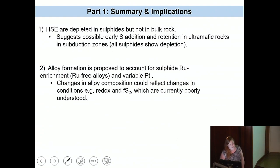So the first part, to sum up: highly siderophile elements are depleted in the sulfides, but not in the bulk rock. This suggests the possible early addition of sulfur, which is then retained throughout subduction and exhumation, because all sulfides show this depletion. Secondly, alloy formation is proposed to account for sulfide ruthenium enrichment and variable platinum. And this could reflect changes in oxidation state and sulfur fugacity, which are currently poorly understood.